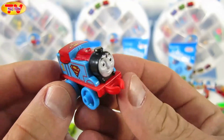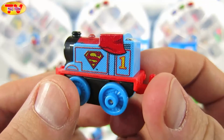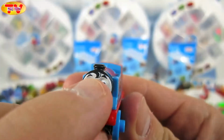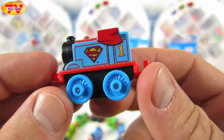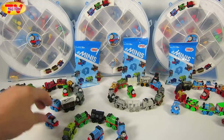Cool. So a Superman Thomas. This is from DC Super Friends, isn't it? Yeah, so this thing is really cool. He looks just like Superman. He's got his little hair coming down in his face. And he's got the cool cape right there. That's really cool, isn't it? All right, so let's put him right there.